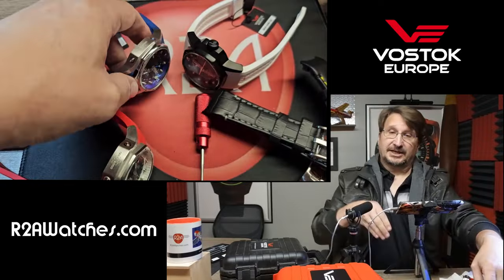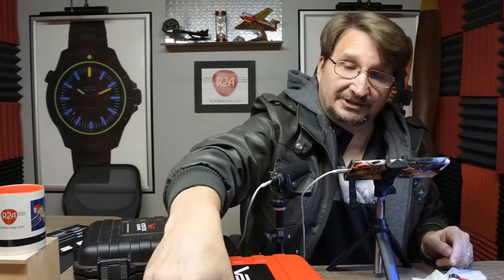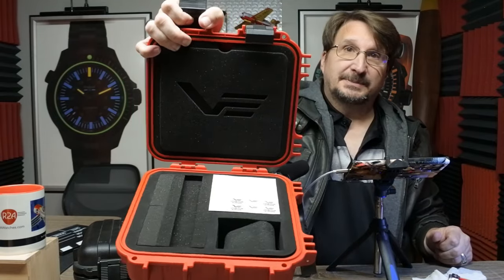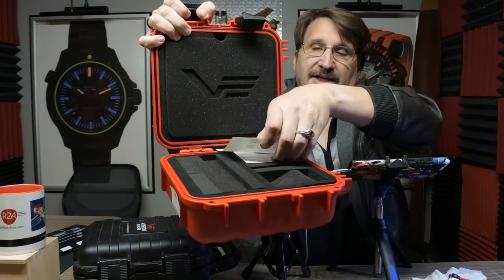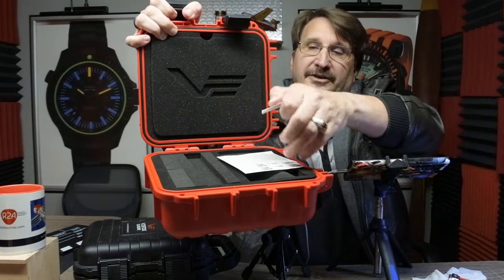I'm going to back up for just a second and show you the packaging. The packaging on this watch is phenomenal. It is a true Pelican case made in the same facility as Pelican cases. It's going to come set up to hold the watch and the strap and the additional elements that come along with your watch. Are all going to be in here.